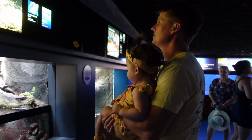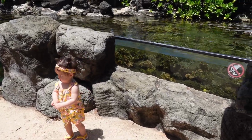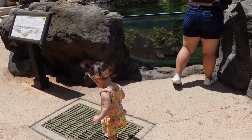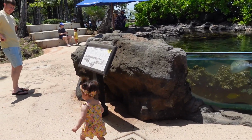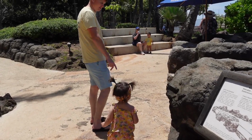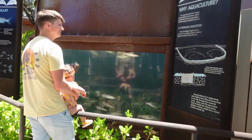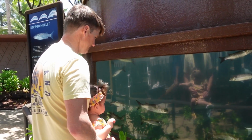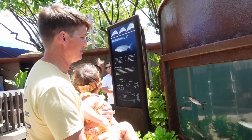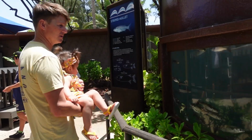This one's freshwater, Hawaiian sleeper. Super awesome. Choo choo. Pretty cool, huh? If you want to take a look real fast right here. Enough already? It's hot? It's wood. Can't be that hot. A little bit hot. What are those? Those are striped bullets. I think I've caught those before.